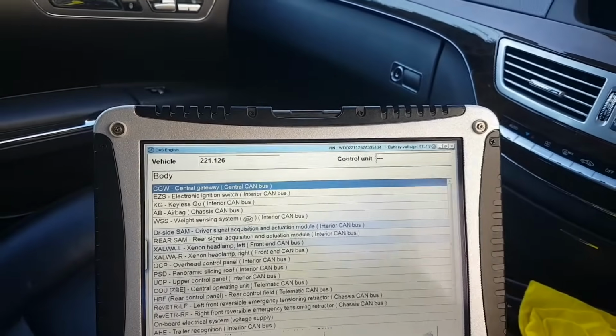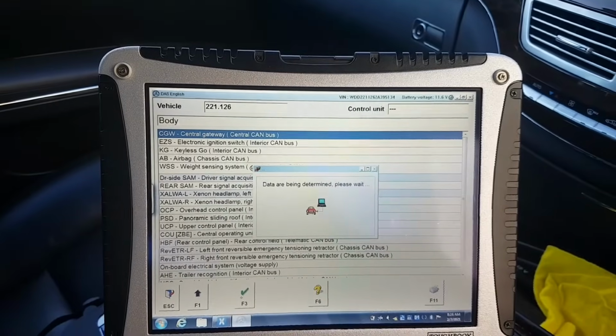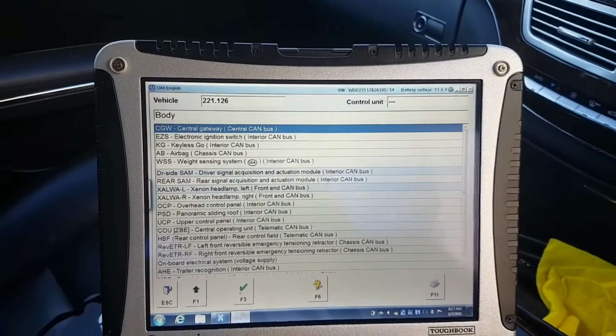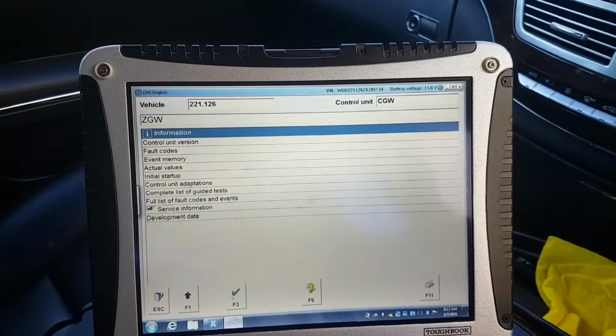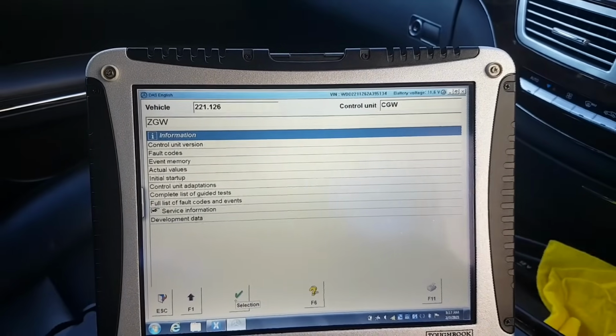Okay, so let's load this module. And I think I don't even need to go into development mode, which I was on when something popped up and I thought, wow, is this going to be my problem? That's when I start to record again.